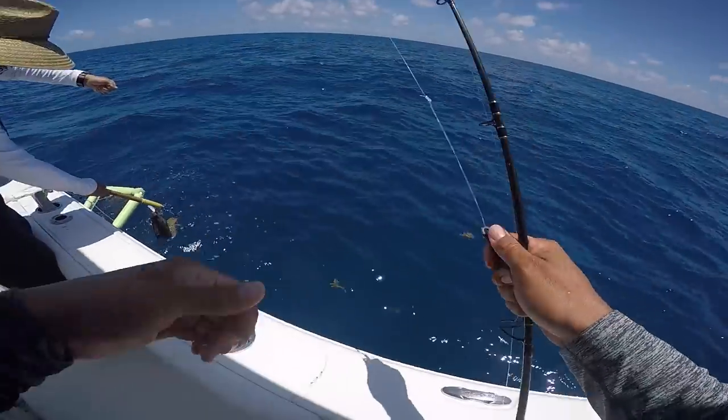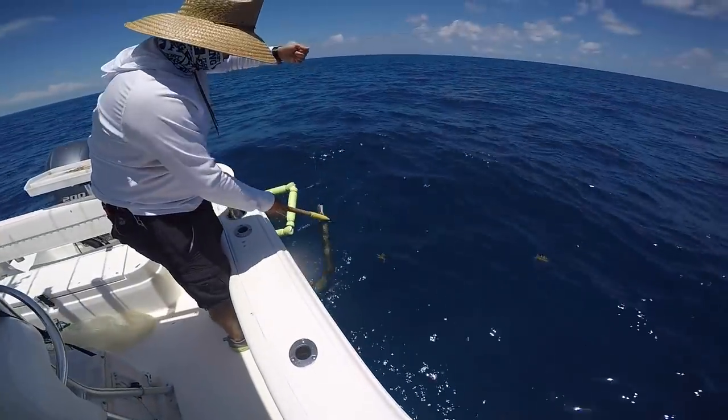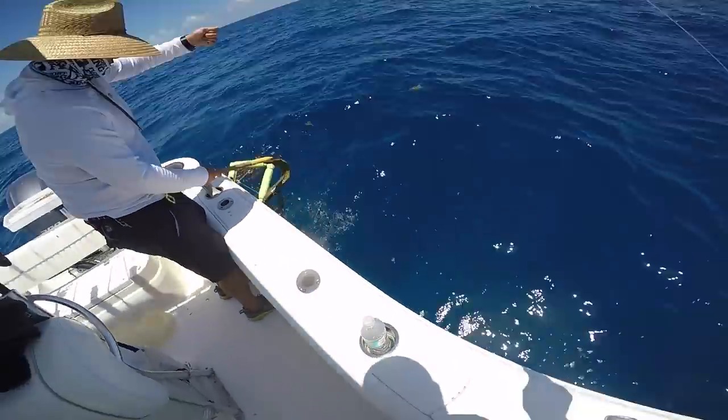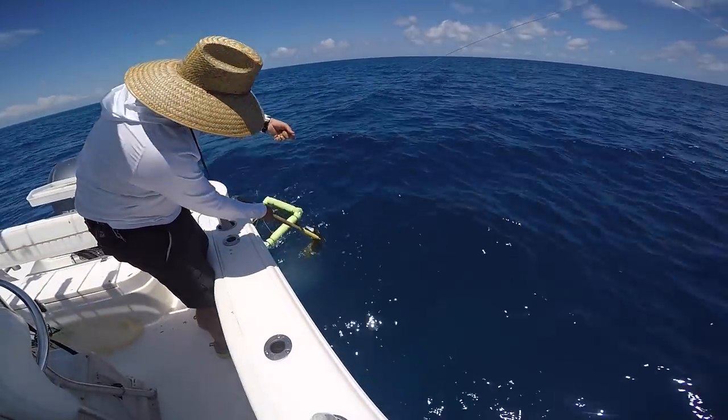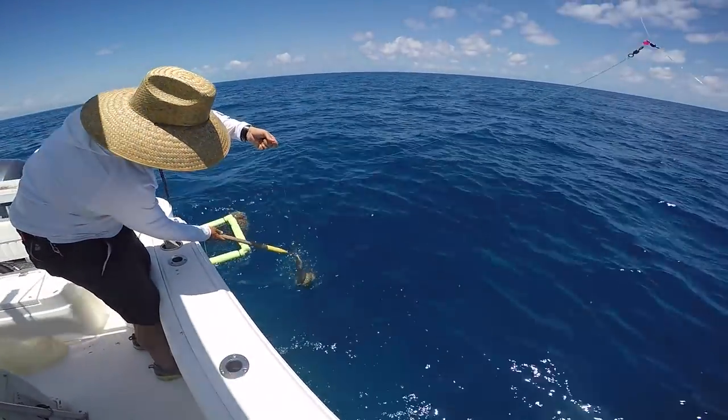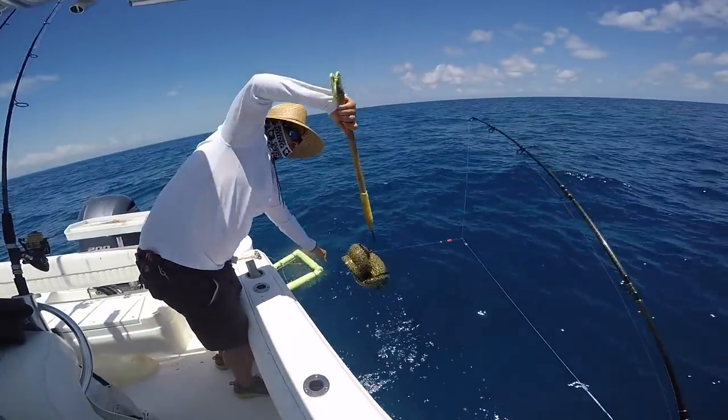Put up a good fight, that son of a gun, but that's not what we want on the boat. Ooh, yeah. That was a good fight. He actually fought pretty good. Whoa.